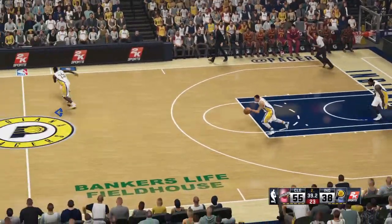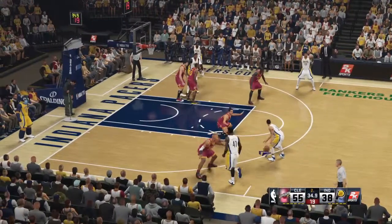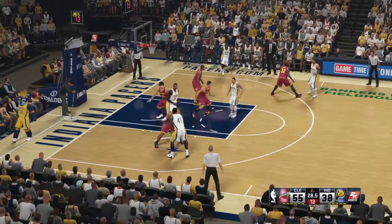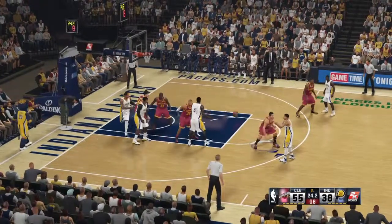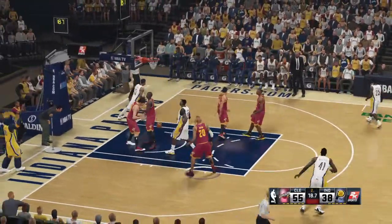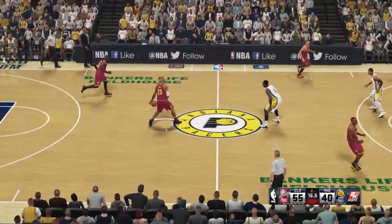Another bucket in the paint. That's something they just have not been able to stop today. I think it's time to make some adjustments defensively, Clark. I mean, what they've got going right now is not getting it done. Hill kicks over to Blotch. Hill against Garcia. Here's George. And he makes good on the layup. George has got 6. Now he's finally starting to get it going here offensively. Cleveland leading by 15.